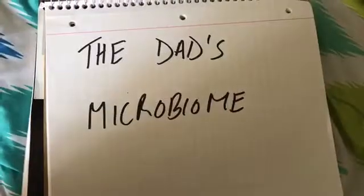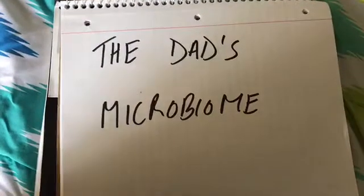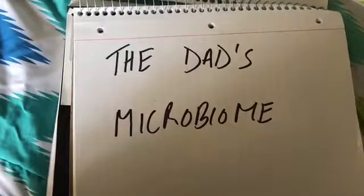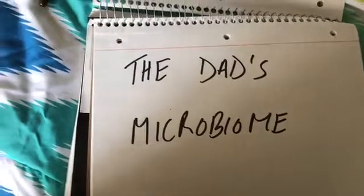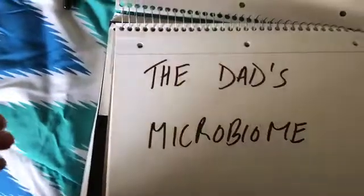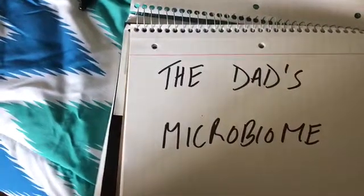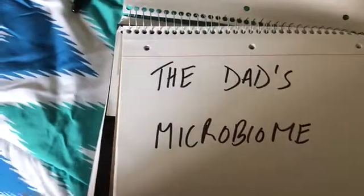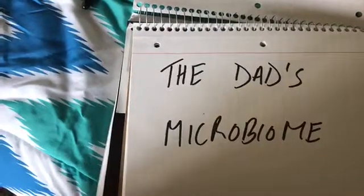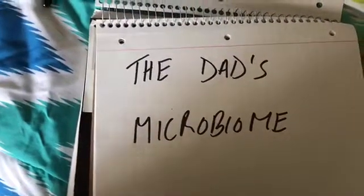Another very interesting finding in the GAPS book is that the dad's microbiome also determines the baby's digestion, because the dad shares his microbiome with the mother through sexual activity, and after the sexual activity, the mother's vaginal flora is altered by the dad. So when the mother delivers the baby vaginally, obviously the dad's microbiome is going to be determinant in whatever bacteria the baby receives.